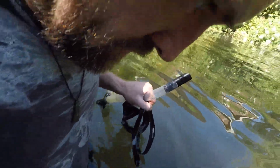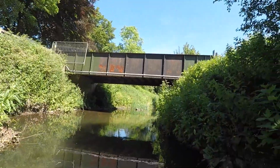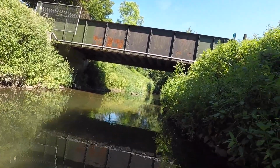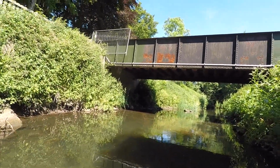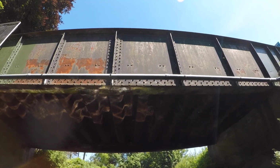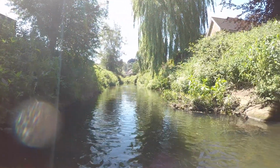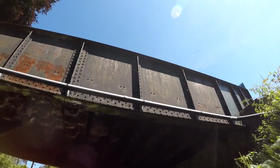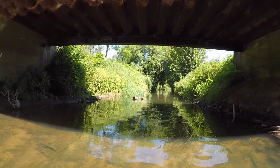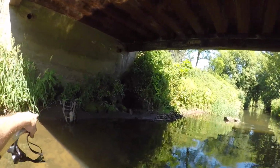Okay, so we're over waist height now. It's a very old bridge, this is. Well over 100 years old. It goes on to Stag Meadow. So, still takes a hell of a lot of weight today. Can you imagine all the lorries and trucks? Yeah, there's a really old wheelbarrow there.